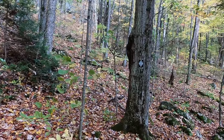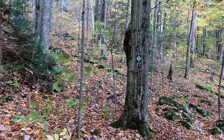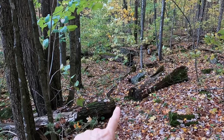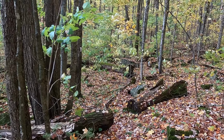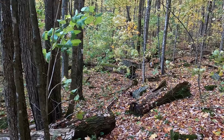As you can see there, Ganaraska trail, and what I'm going to do, it actually goes through here. You can see the old cut and chainsaw goes up through there. We'll go back up the hill. I've only been up that hill to where I'm going today just once before, just because there's so many other places to go.